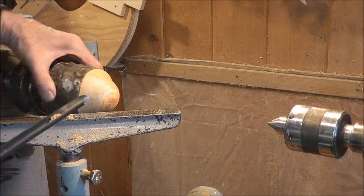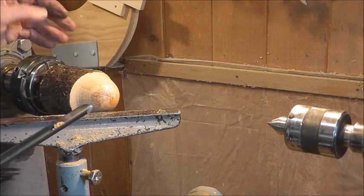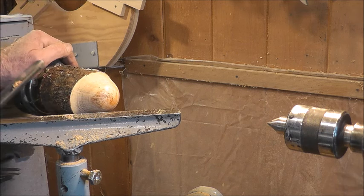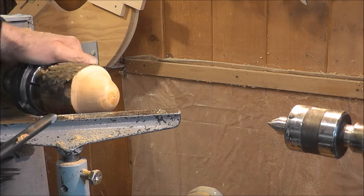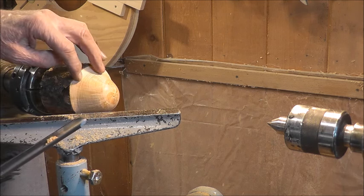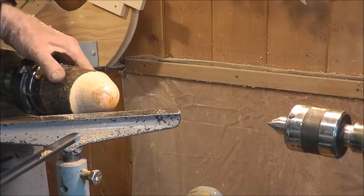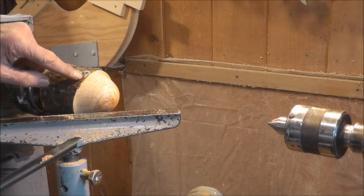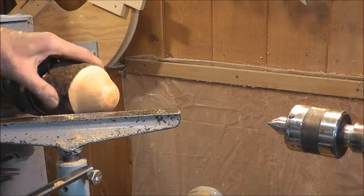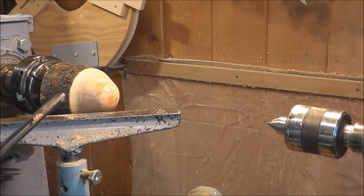Because this limb is not perfectly round, and a lot of limbs have a bend to them, it gets a little bit off center. So what I'm doing here is making a little reverse curve right in here, and that brings this edge down farther, so you have a more uniform lip all the way around. So I'm just going to take one more cut, and that's about it.